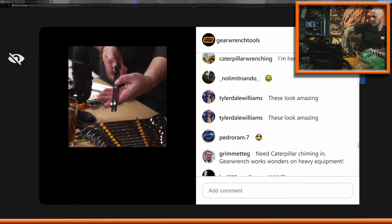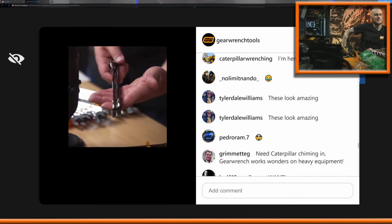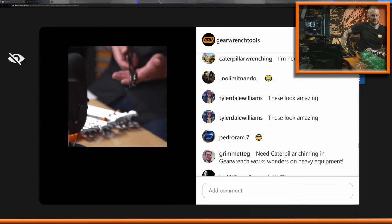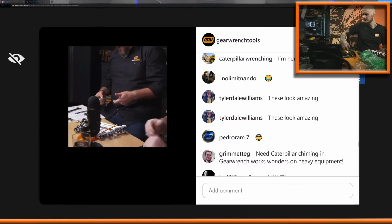The beam is just ever so slightly wider and more round than our current ratcheting wrench. So that's really important when you're applying torque or force, because it's going to be a lot easier on your hand when you're pressing down. Way greater comfort factor.